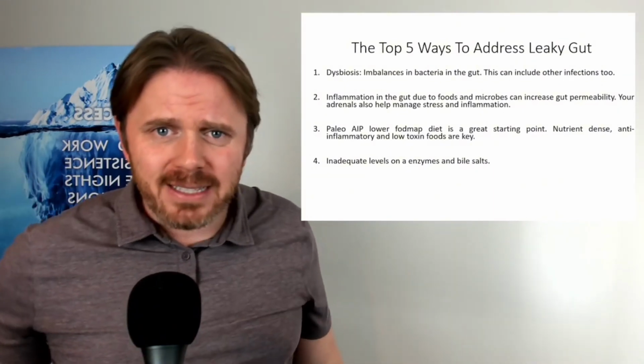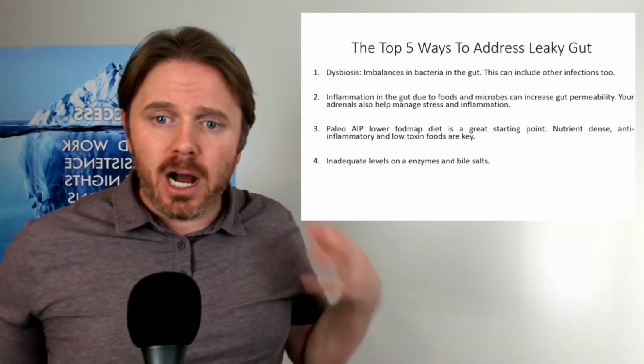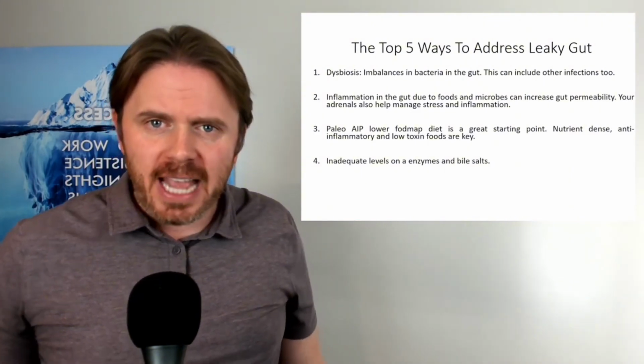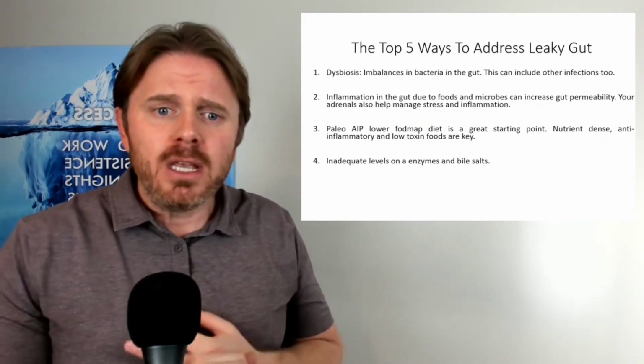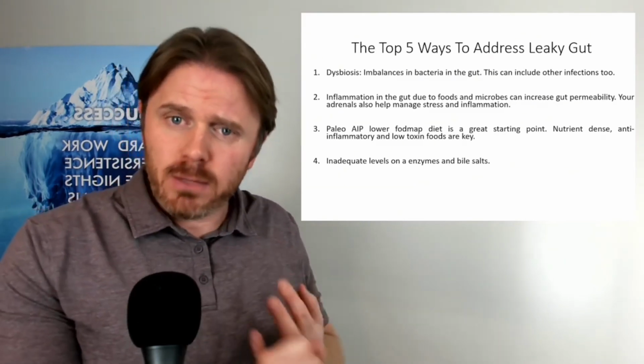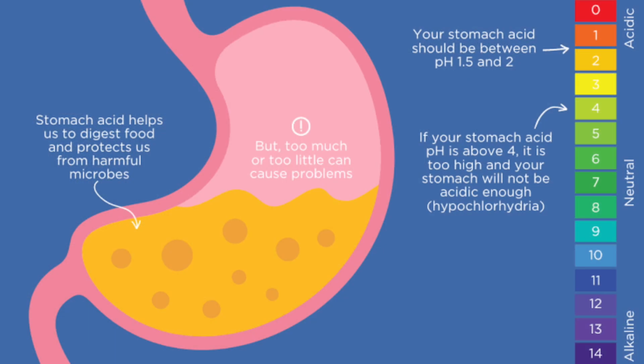Also, acid by itself is a natural antimicrobial. So if we have good acid production, that's going to make it harder for other bugs and bacteria to hang out. So good stomach acid is important. If we're stressed, we're not going to make it. If we have not enough acid, enzymes are driven by pH. So increased acid lowers the pH.